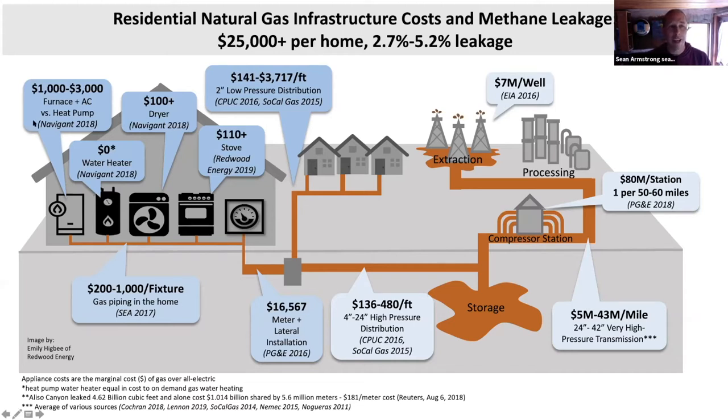On the left-hand side, you can see here, if you're putting in a furnace or an air conditioner, you can spend $1,000 to $3,000 more than putting in the heat pump air conditioner. The water heaters are cost neutral. Dryers cost more if they're electric. You can just check that out yourself. Stoves, same thing. They're about $100 more. For the exact same brand, the exact same model, everything the exact same. It's just gas versus electric because they make these exact same boxes and the gas is always more expensive.